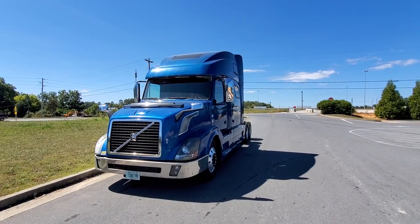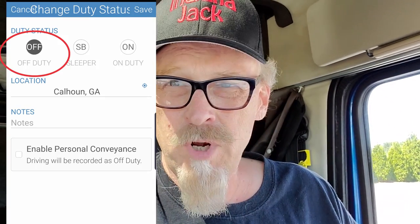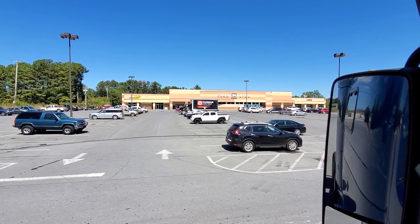Okay, we have stopped here at Food Lion, and I'm entering on my phone that we're here at Food Lion, and I'm going to go off duty. So I'm putting the logs off duty, and then we're going to secretly, don't tell anyone, unplug the ELD, and then we're going to see how that looks to the safety officer back at the office and see if he'll find out. He's kind of slow, so I doubt he'll notice, so we'll be able to get away with driving without being detected. Let's do that now.